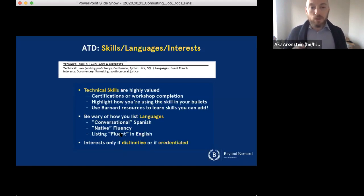Do keep in mind when you list languages, conversational Spanish, I know a lot of us have that on there, but how conversational is conversational? Do you, for example, feel comfortable conducting an interview in Spanish? If not, I would suggest not putting conversational next to any language where you do not feel comfortable actually conducting a conversation. I know conversational sometimes means I'm kind of able in this language. In an interview setting, you just don't want to take the risk.